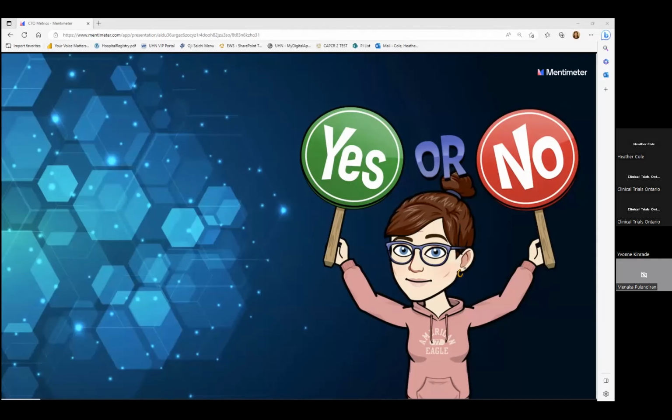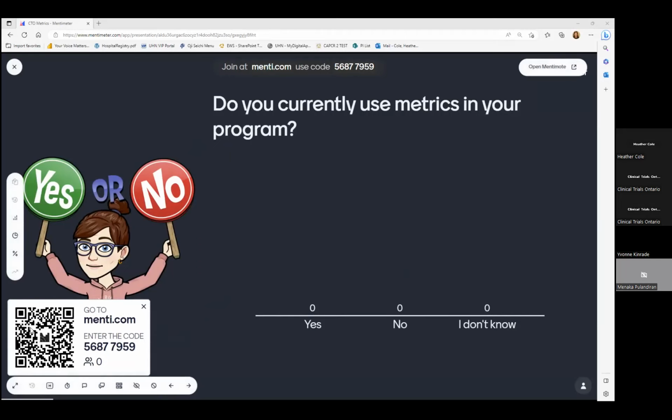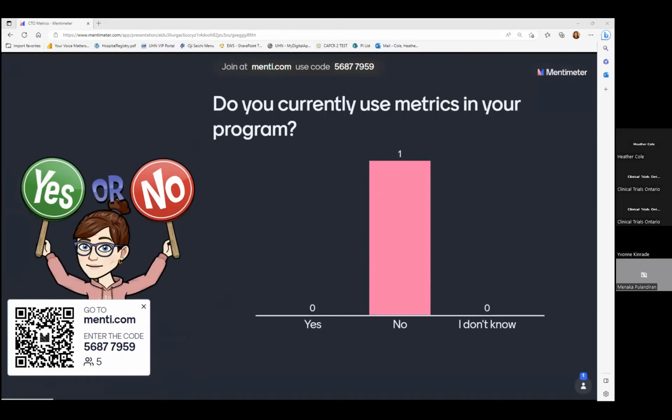Okay, question number 1. And in order to use this, if you haven't done it before, you can either log into Menti and enter in the code, or you can just open up your smartphone, zoom in on that QR code, click on it, and you'll be brought right to this area. You'll actually be able to see the slides as I go through as well. It'll sort of automatically push you through as we move forward. Okay, so starting now, do you currently use metrics in your program?